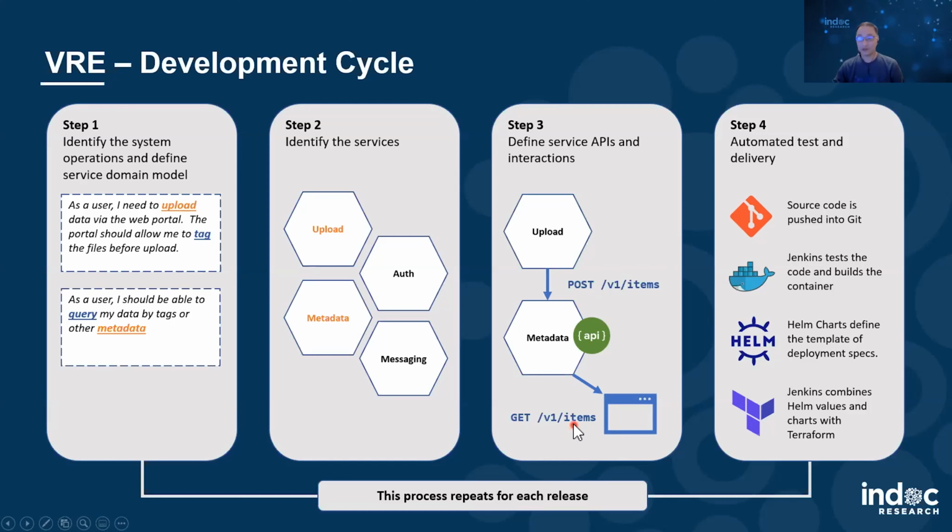And after the developers complete the service creation and the APIs in step 3, we enter into the final step, step 4, where the automated test and the delivery take place. In this step, the source code first gets pushed into the service repository, and we use Jenkins to trigger the unit test for that source code and build the container for that particular service. And we also use the Helm chart to define the template of the deployment specifications.